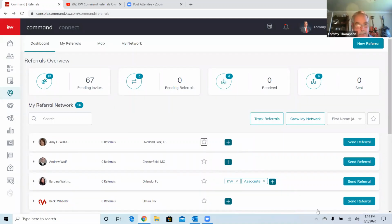And then over here on the other side, let me see if I can move this thing out of here. Well, I can't. I'm trying to get to my far right-hand side of my screen.